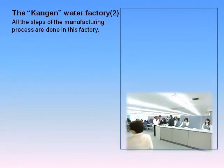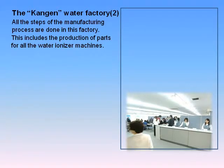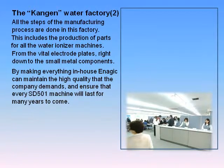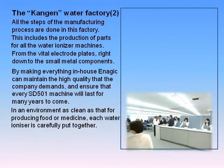All the steps of the manufacturing process are done in this factory. This includes the production of parts for all the water ionizer machines, from the vital electrode plates right down to the small metal components. By making everything in-house, Energy can maintain the high quality that the company demands and ensure that every SD501 machine will last for many years to come.